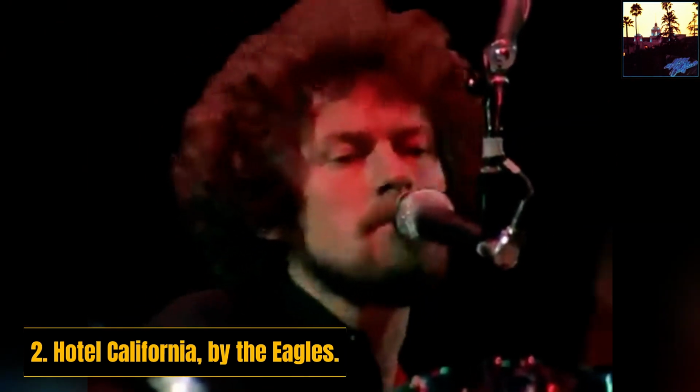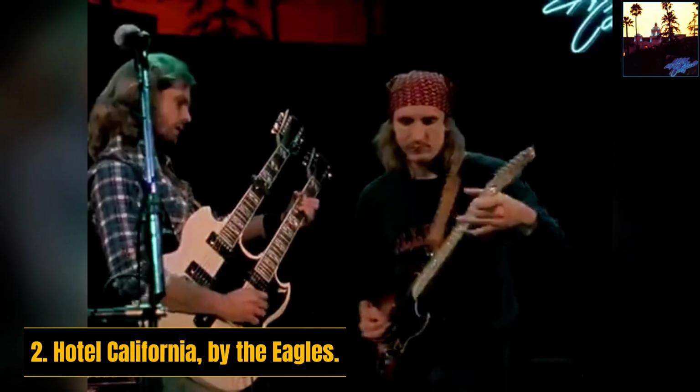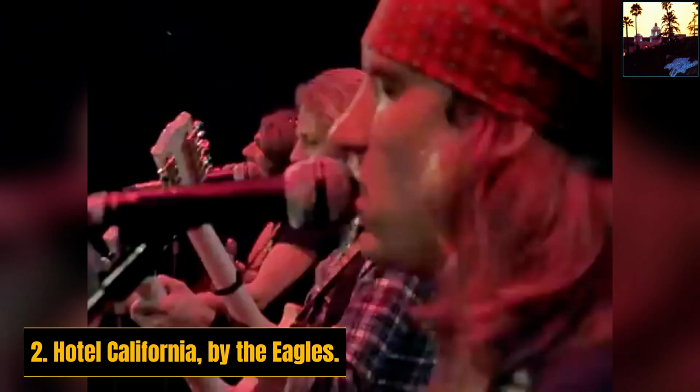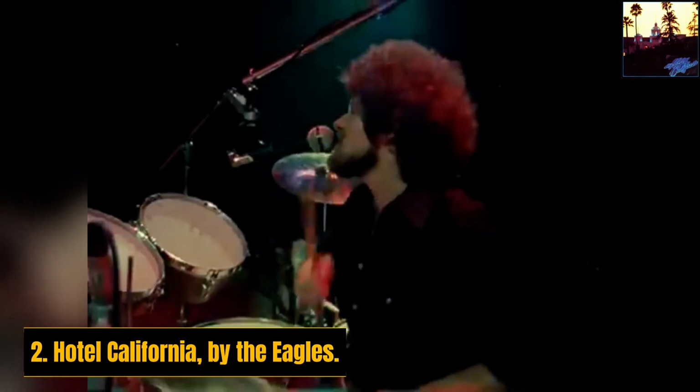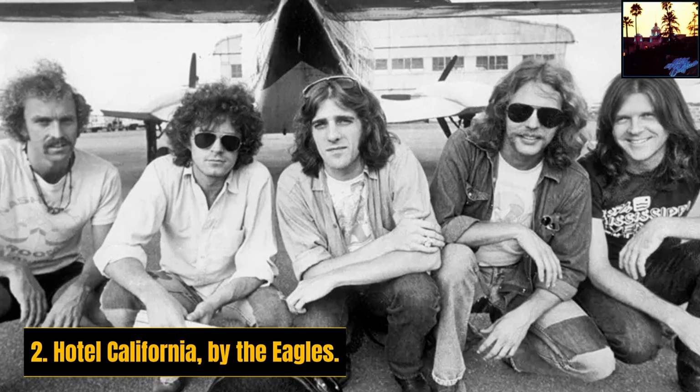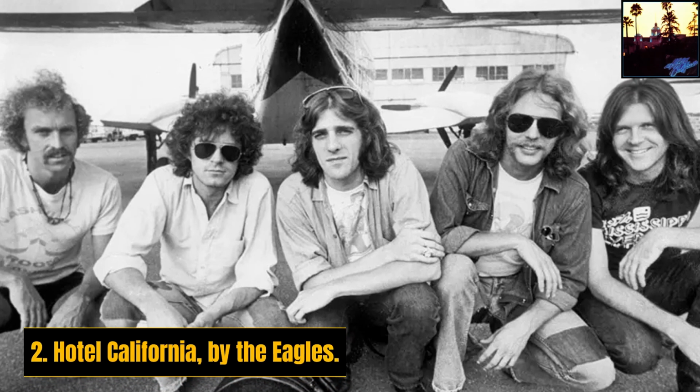Live, that intro created a practical problem. Felder needed a 12-string sound at the beginning, but he also needed a 6-string guitar for the later solo sections. Rather than keep changing instruments, he turned to the Gibson double neck that became closely associated with performances of the song. The top neck handled the 12-string introduction. The lower neck handled the 6-string parts.